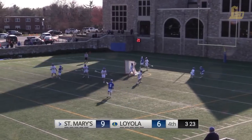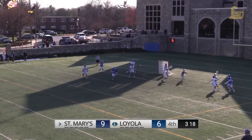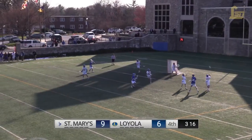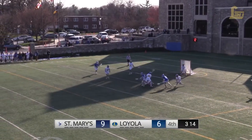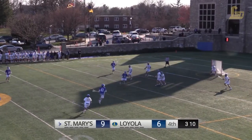And now, at the end of shot clock, if the Dons get the ball back, it'll put them right at 3 minutes. You know, a goal per minute's pretty hard to do, but it is not impossible. I mean, St. Mary's did it in 12 seconds, so anything can happen.